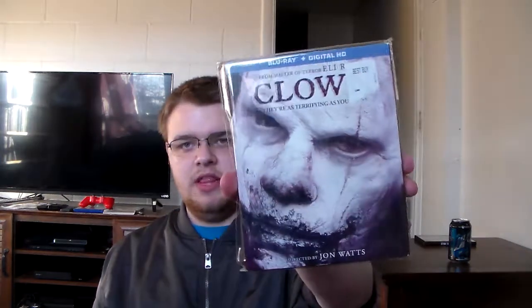We got The Clown. This is really creepy. The clown costume actually morphs to a person, and they slowly become a killer clown. You got The Collector and The Collection. These movies are a lot of fun. I recommend them. First one's much better, but the second one really ties the series together.